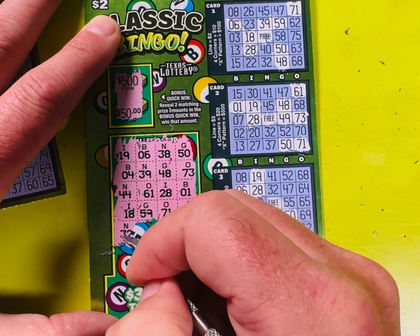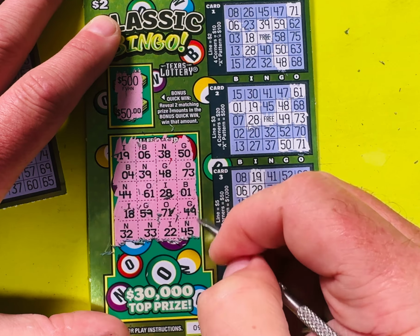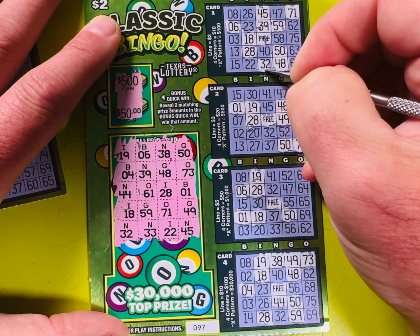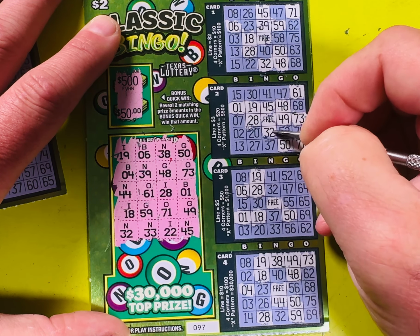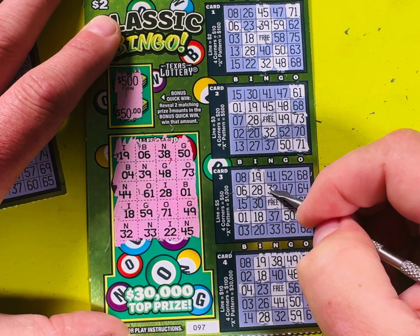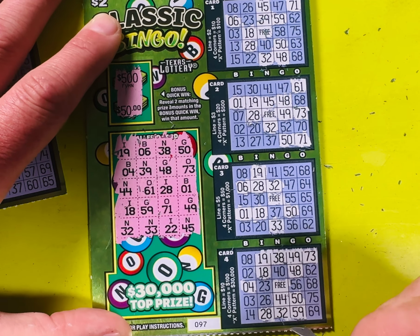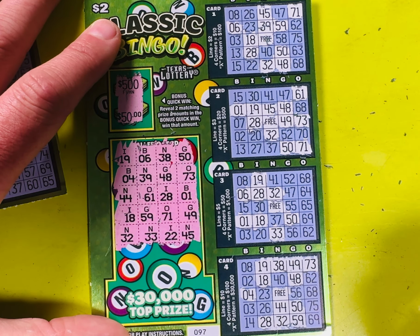Next four. N32, N33, I22, N45. Let's get those N's. 32, 33, and 45. 32. 45. 32, 33, 45. It's a lot of ink. Okay, I-22.